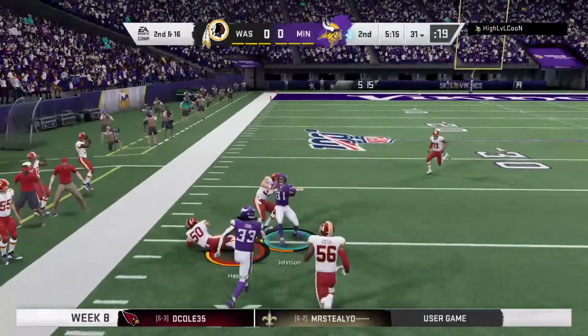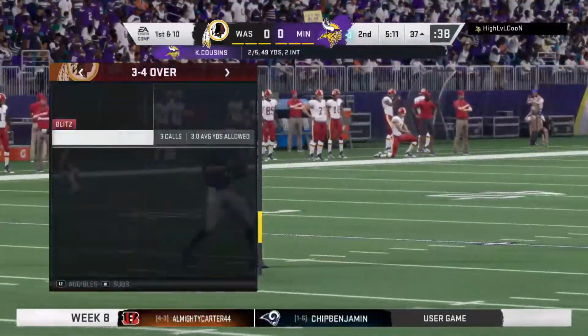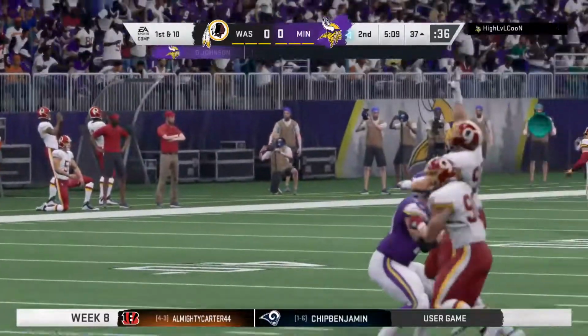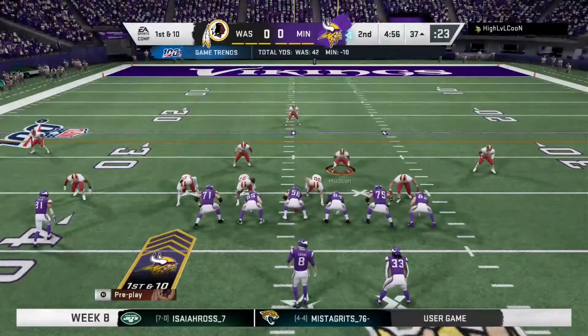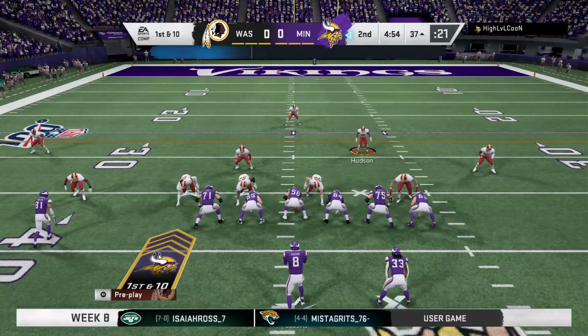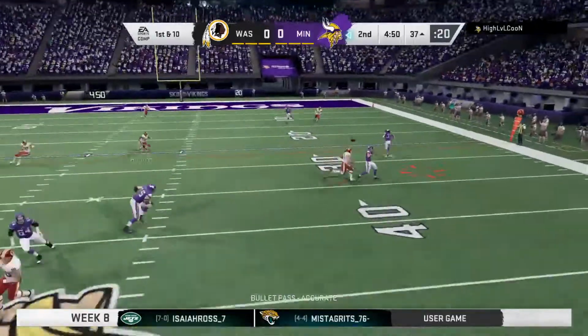And now here's a deep shot that's complete. And they'll get this well past midfield before being stopped just before the 35. Give them 32 on the play. So how about that for a chain mover? They're all the way down inside the 40 now for 1st and 10.